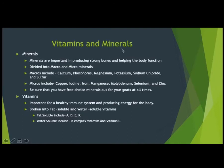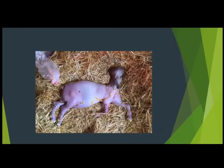All right, vitamins and minerals. These are very, very important for anybody producing livestock, regardless of the species. Make sure you have free choice mineral out for them, whether it's a block or a tub. We used to feed a granulated one in a bucket. Whatever it is, make sure you have some sort of free choice out for them, because otherwise you end up with this. This was a little wether. I think it was a wether. It might have been a doe.